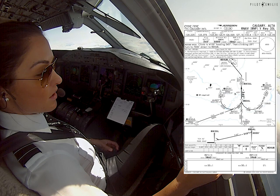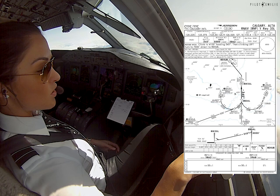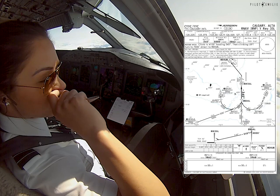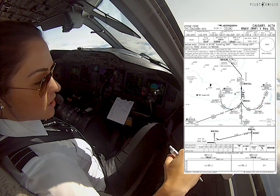In the event of a miss, we'll climb to 4,100, heading straight ahead, then climbing left turn to 7,000, direct to Rec 7, and then we'll enter a hold if we need to there. We do have authorization for this approach. This simultaneous arrival is with 35 right, right? We're familiar with the RNP, all users established procedure.